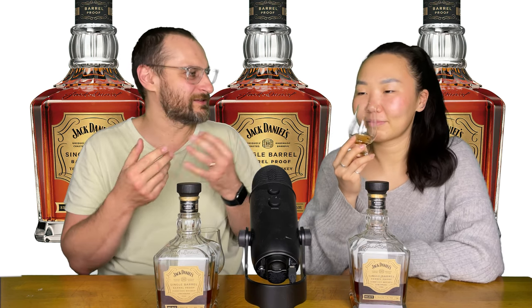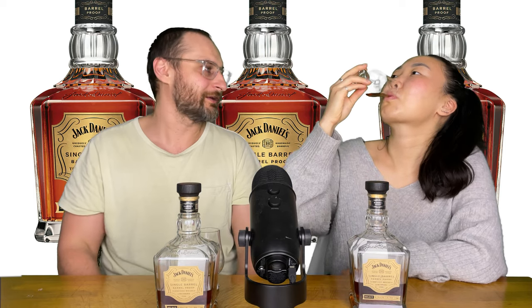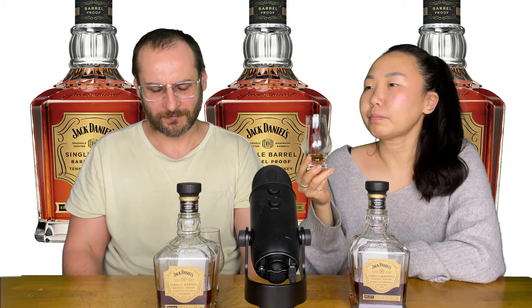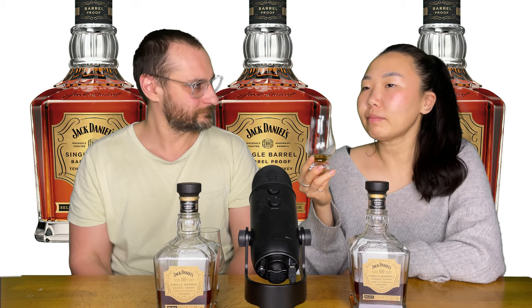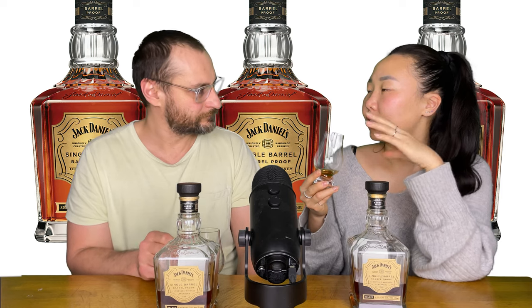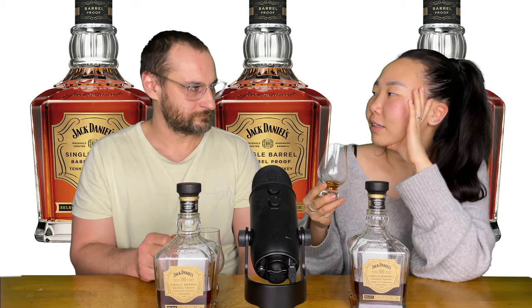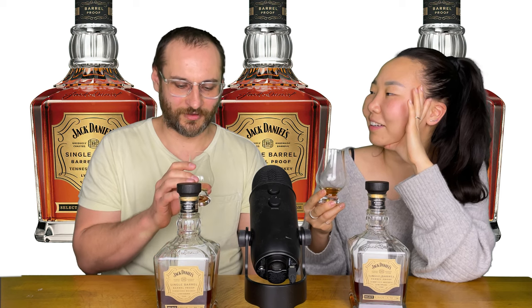And then the aftertaste ends with kind of a Jack Daniel's-y funk, which is good. I like it. And I think with every sip, it gives you more flavors. I don't have many words.